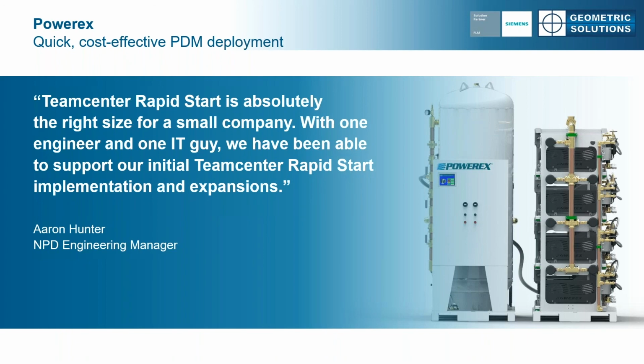They've quoted Aaron Hunter, the engineering manager, who stated that Teamcenter Rapid Start is absolutely the right size for a small company. "With one engineer and one IT guy, we've been able to support our initial Teamcenter Rapid Start implementation and expansion." So they only had one engineer, and they actually made it work, and we're very successful at it.